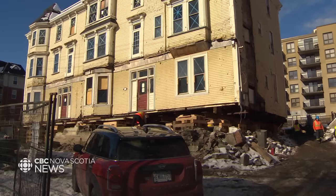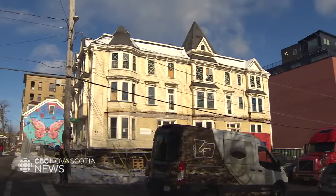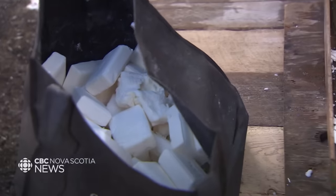You know, every room was a weird different size and the kitchens were an afterthought, but it was lovely. A new foundation will go in next, and then the Elmwood will be moved back into its permanent home. And for Rushton's team, it's an easy cleanup. Well, when we're done with this job, all we do is wash our hands.